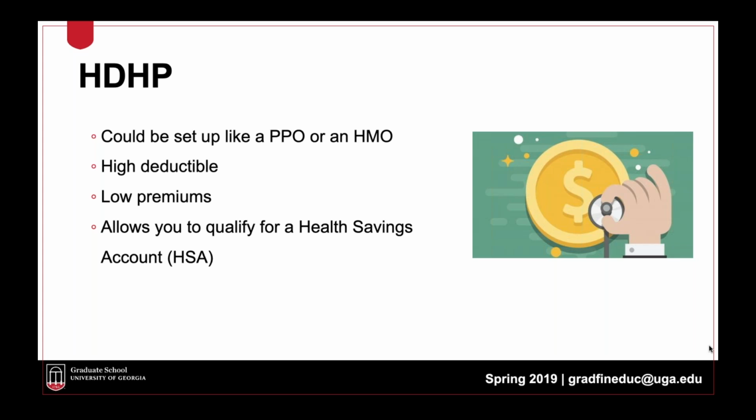So it gives you some pretty big financial advantages, but then because of that high deductible, you would only really want to enroll in a high deductible health plan if you think you're not going to have a lot of health expenses. Because if you do end up having a major health expense, then you're going to be paying for a lot of it out of pocket because of that high deductible.